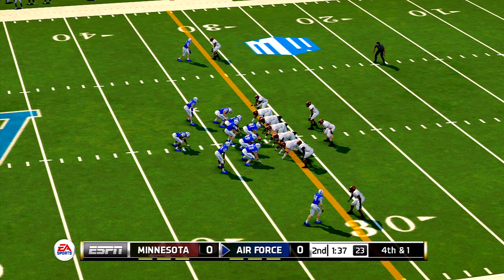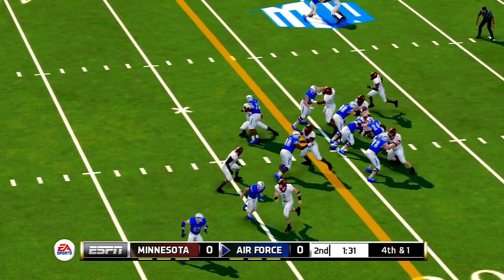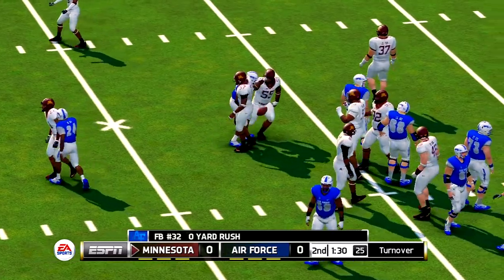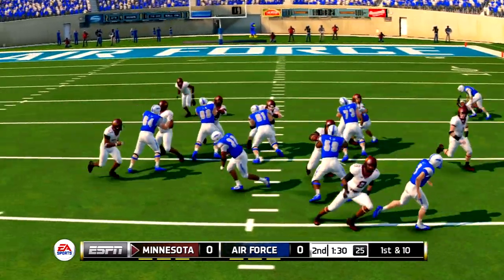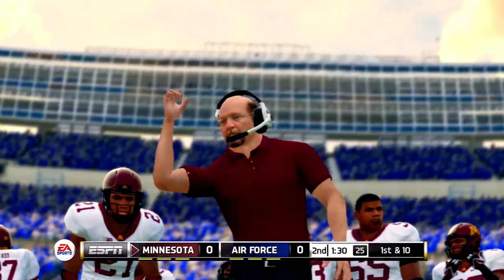There you go. There you go. And they make the stop around the 33-yard line. And they'll fail on fourth down. This time the offense isn't successful on fourth down. The defense had that option play snuffed out from the get-go.